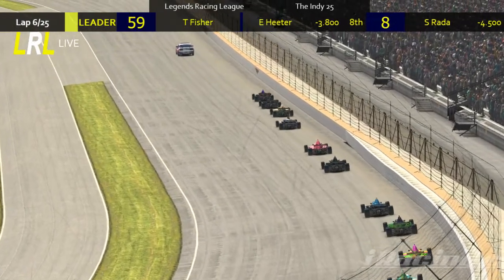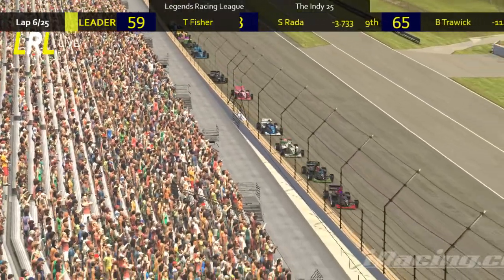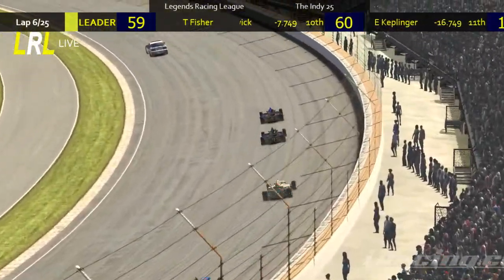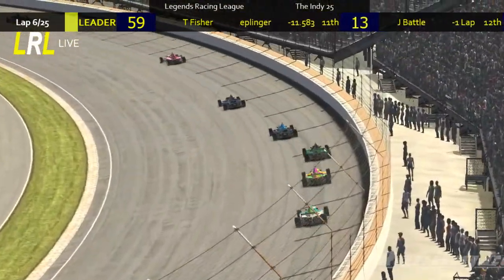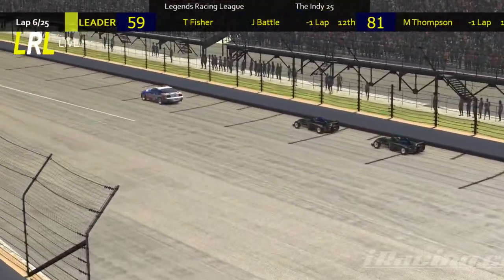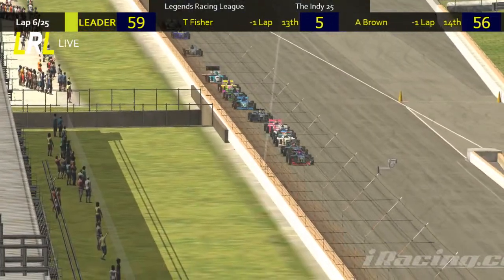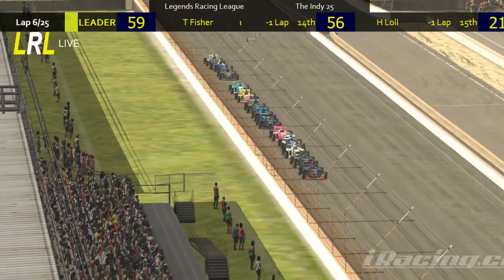As we are back live here at Indianapolis after that lap 3 wreck, Thomas Fisher is obviously our leader right now. They're catching up to the pace car, I believe. Some cars are going to try to catch up to the field in the back, but there's a big backup there, right up against each other's bumpers.